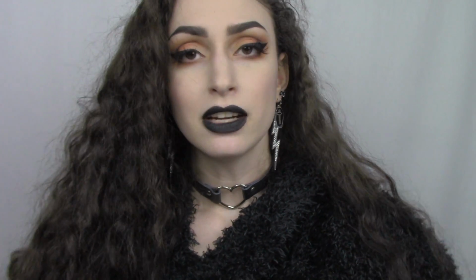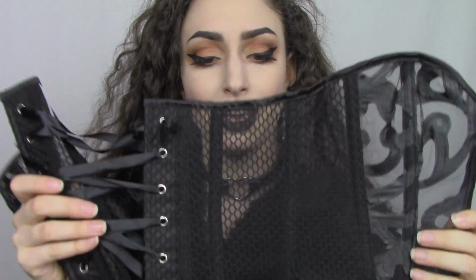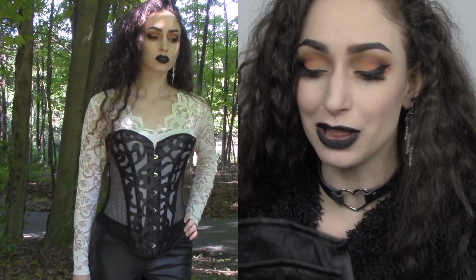These do not reduce your waist at all. They don't really give you extra support. It's just more of a fashion statement, to me at least. Now the first one we have here is this black mesh overbust, which is so pretty. I just love all the detailing and that you can see through it. So it's a lot of fun to pair with different shirts. Like I paired it with an orange shirt the other day and it looked really cool, very Halloween.